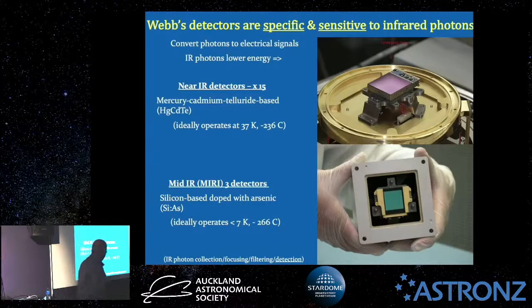Okay, so as I mentioned, the mirror is designed to catch the photons and focus them down. The instruments are there, with filters so you just allow the particular wavelengths you want through. The instruments do their thing, whether imaging or spectrographs, but you need a detector to pick up these photons of light, register them and give an electrical signal for them. And the detectors really are state of the art. They didn't just go down to Jaycar and get some semiconductors. These are very specific and very sensitive to infrared photons.